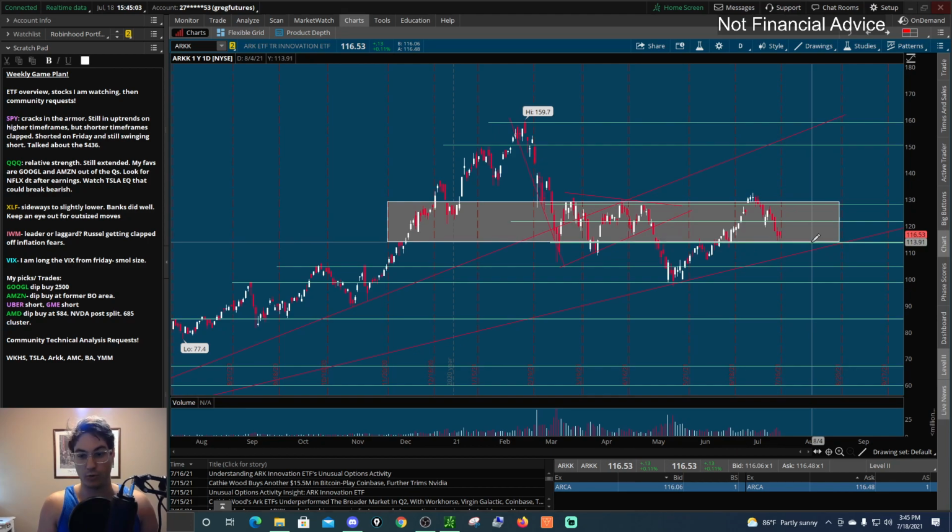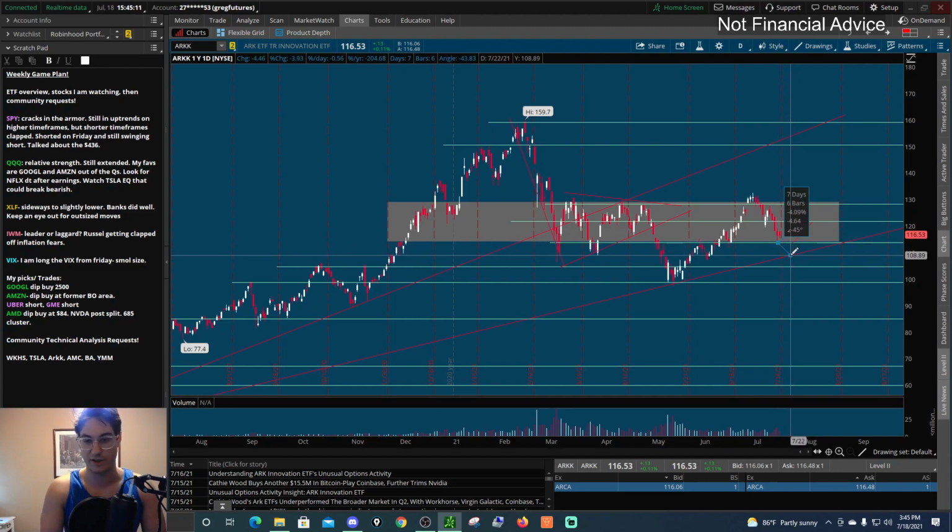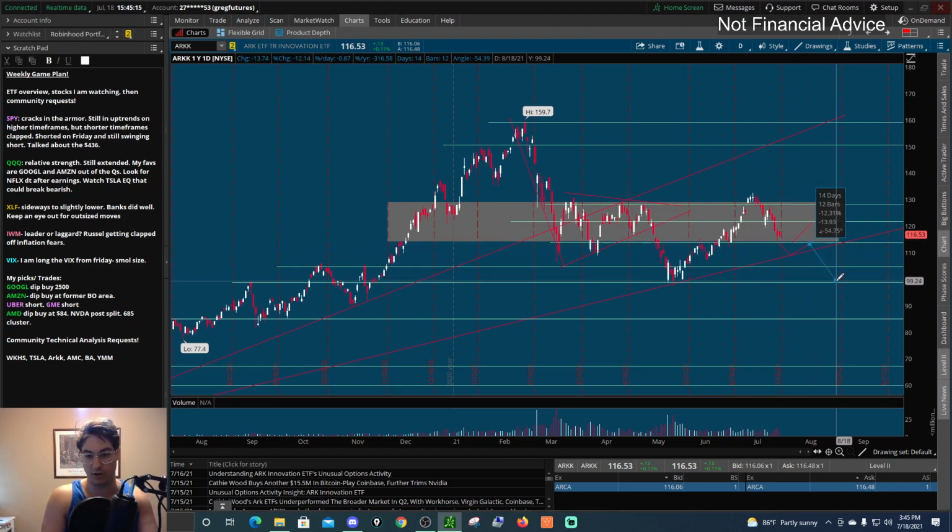If ARK can hold 113, 114, maybe we see a little bit of a bounce up to 121. But if we can't really hold it, expect a little bit of support at this trend line down at 109. And then if 113's resistance, look for more lower lows down to 99. I'd be surprised if ARK started to break out.